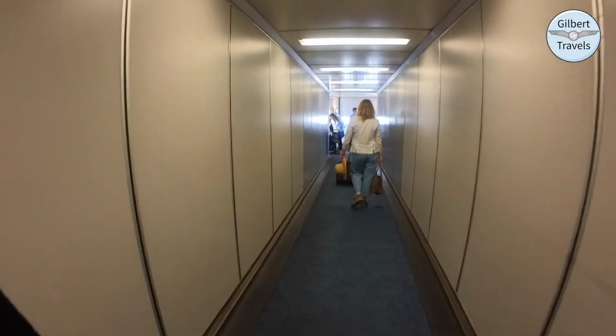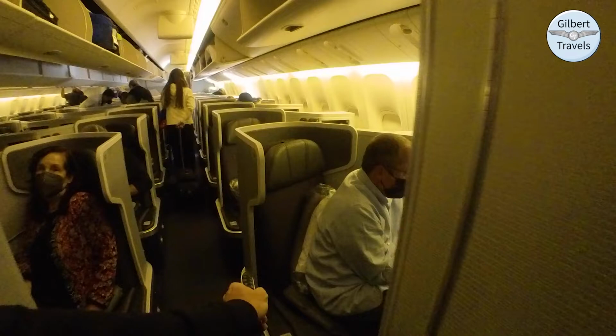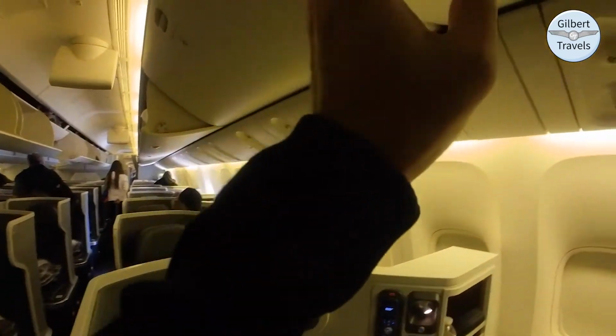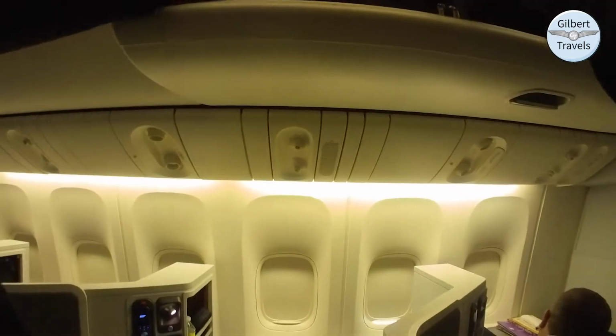Today we board American's current top-of-the-line aircraft, the 777-300ER, featuring a Cirrus business class cabin with a generous 52 seats split into two sections, consisting of a 2-row forward mini cabin just behind first class and a massive 11-row main section. Today I was seated in 6A.